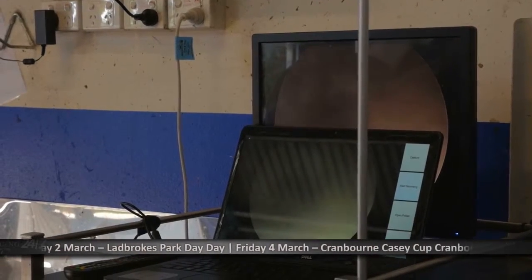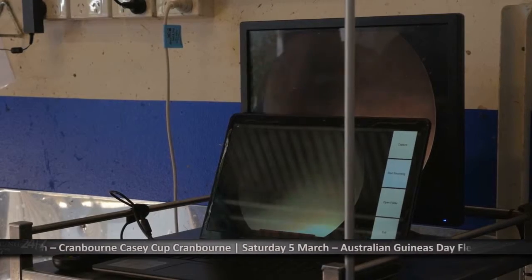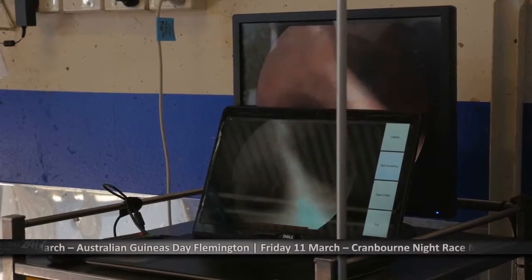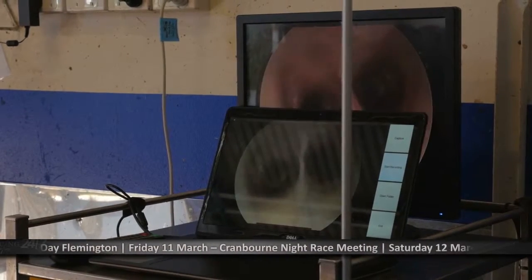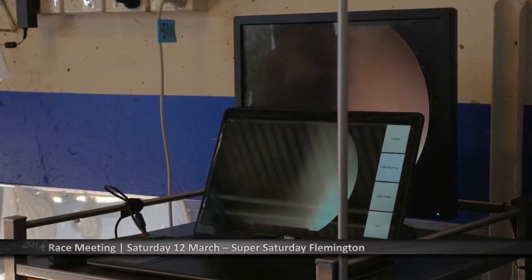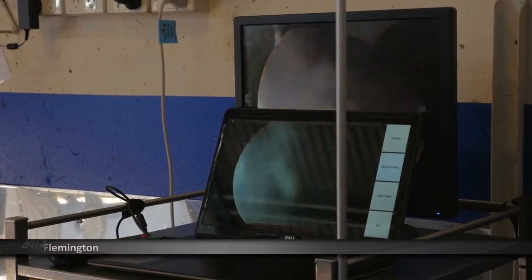All the way down, right down into the bifurcation. So that's right into the lungs there. Horses will often cough when we do it, but they tolerate the procedure very well. Minimally invasive, and then we're back to the throat.